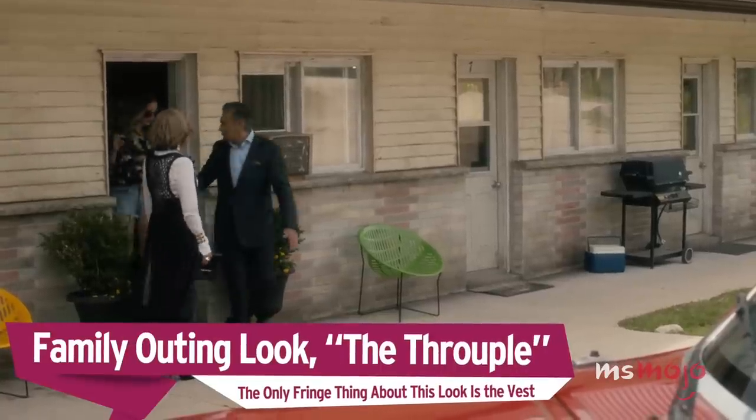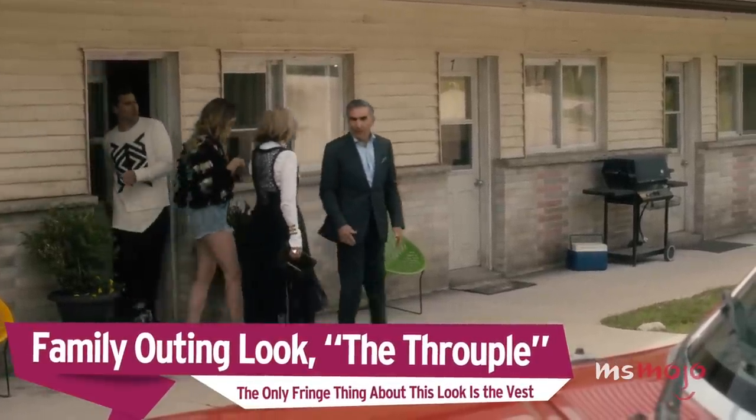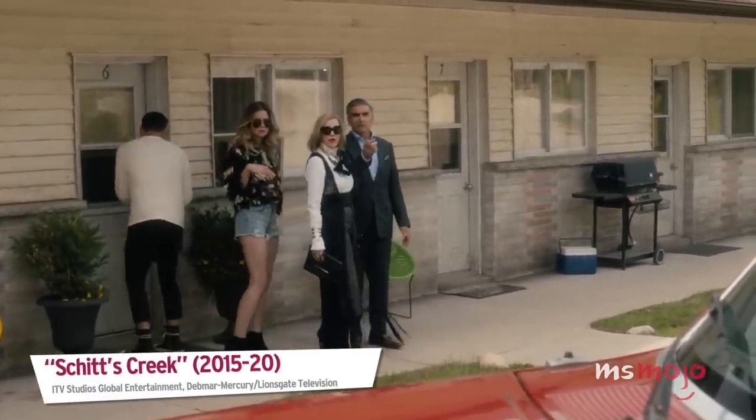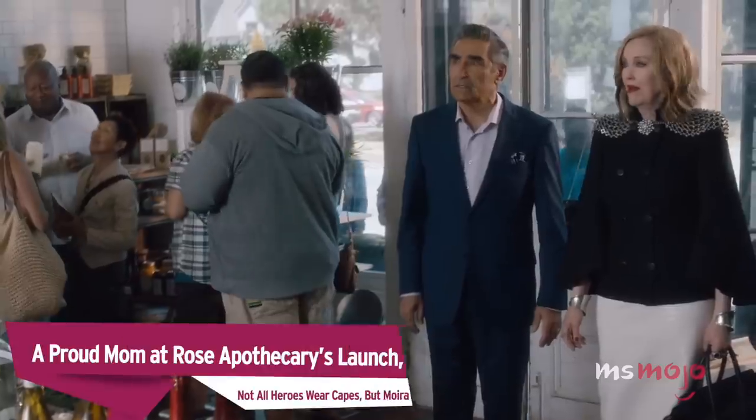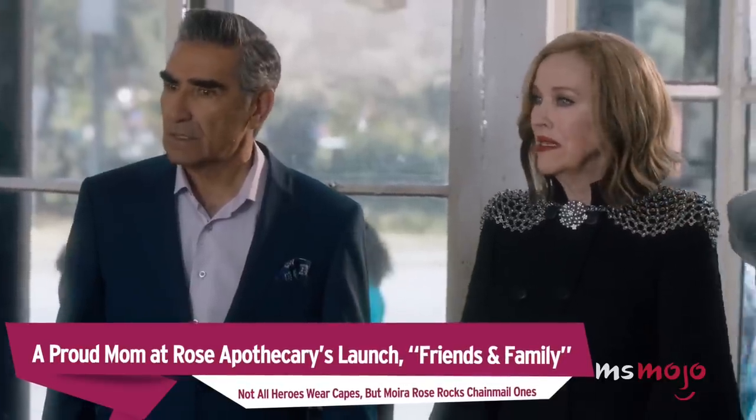Family outing look. The only fringe thing about this look is the vest. David, isn't that your friend? Oh, I didn't recognize him clothed. A proud mom at Rose Apothecary's launch.